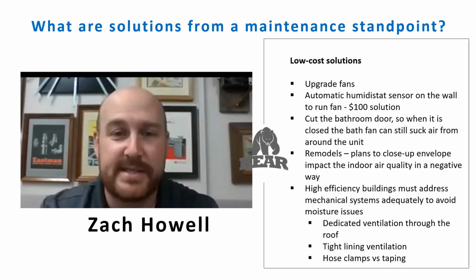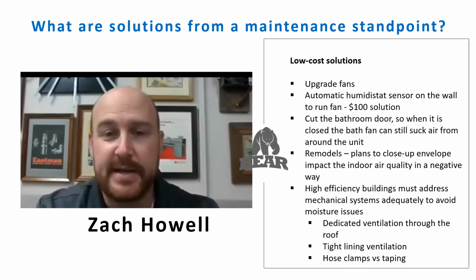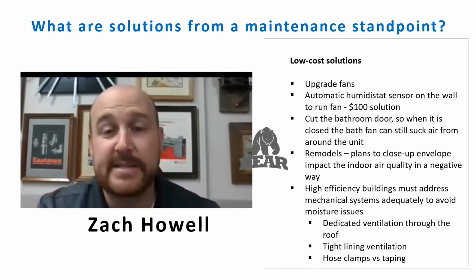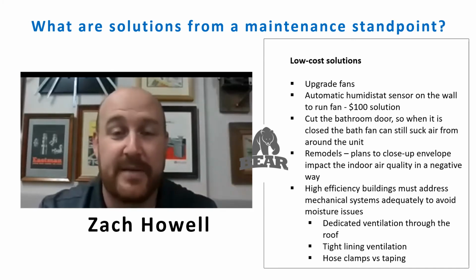There are some really simple, probably low-cost solutions that they can do. One that I always typically give folks is, look, if you can upgrade this fan, or go with a humidistat sensor on the wall that's going to run your existing fan, you're talking about a $100 solution that could be a great way to get you down the road, or maybe to the next refinance or something like that. I'm always explaining to people to cut the bathroom door so that when it's closed, your bath fan can still suck in air from around the unit.